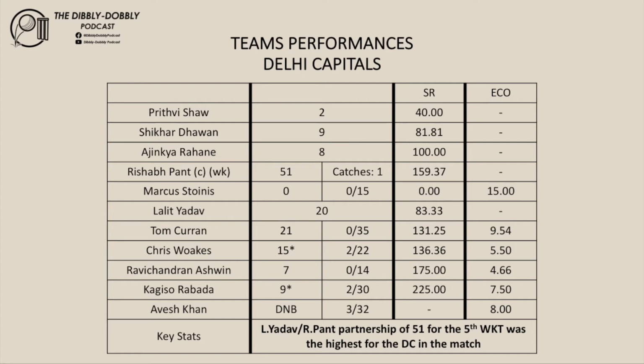So for the Capitals, it's about playing smarter. It's about batting smarter when you're in those positions. Obviously, T20 cricket's not about hitting the ball big and getting big scores of 180 plus every game. That's not going to happen. You've got to problem solve. And for the Capitals, they didn't quite do that in this innings, I'm afraid. It just didn't quite go to plan for them.